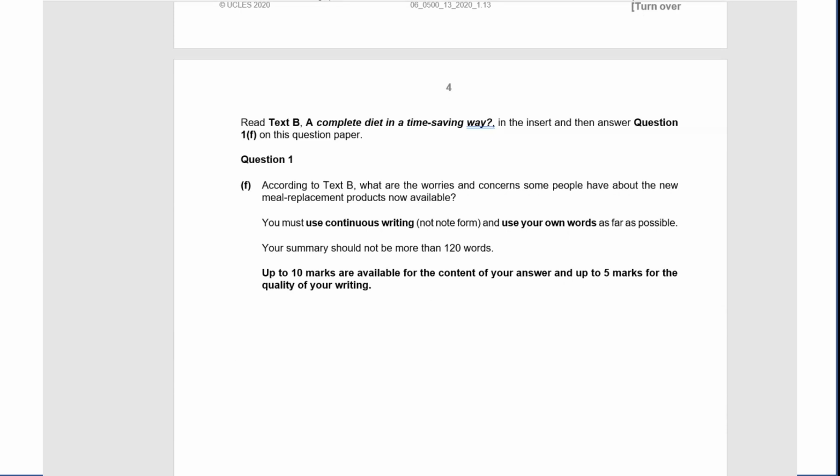So read text B, A Complete Diet in a Time-Saving Way, which we haven't read just yet. According to text B, what are the worries and concerns some people have about the new meal replacement products now available? This is the only question that stipulates that you must not write over 120 words. It's okay if you go over slightly, but you really don't want to be writing any more than 125. Again, if you go under as well, that's not going to be sufficient.